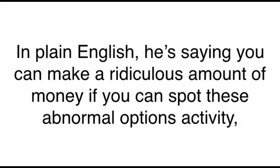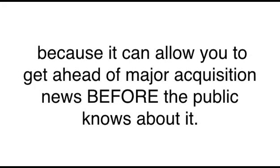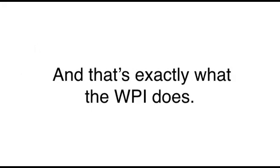In plain English, he's seeing you can make a ridiculous amount of money if you can just spot these abnormal options activities, because it can allow you to get ahead of the major acquisition news before the public knows about it, and that's exactly what the WPI does. But it's not just acquisitions.